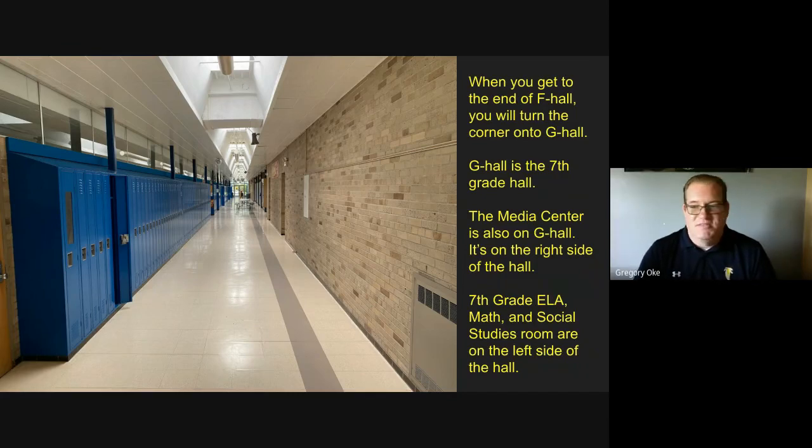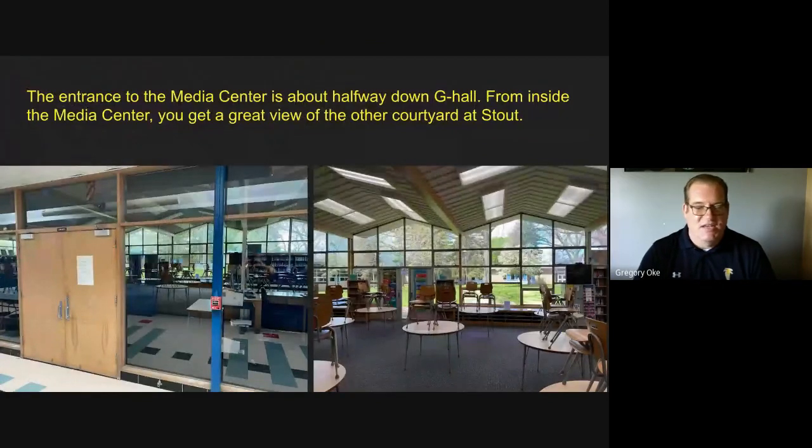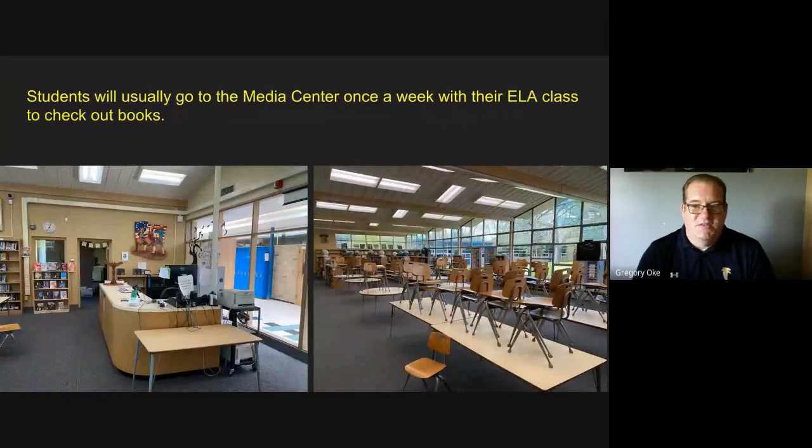Here's the entrance to the Media Center, and then also what it looks like when you step right inside the doors. We have a second courtyard at Stout that isn't quite as visible, but from the Media Center, you get a really great view of that other courtyard. Okay, here's some other views of the Media Center. It's a really big room, as you can see from the one shot. And then also I put the desks that our media specialists will be at when you need to check out your books. Now, usually students will go to the Media Center once a week with their ELA classes to check out books.